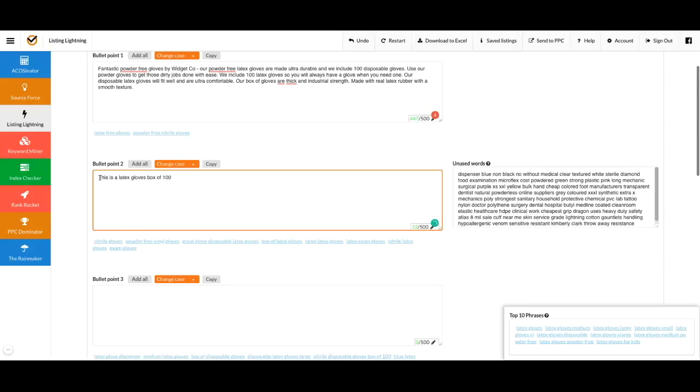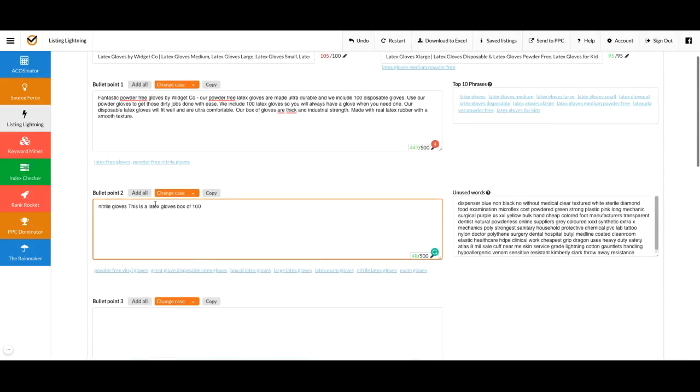And if you're like, oh, I forgot something, I wanted this to go before this, you just click before that and click that, and then you'll see it drops before. So it's super useful, and you can build an awesome listing very quickly this way.